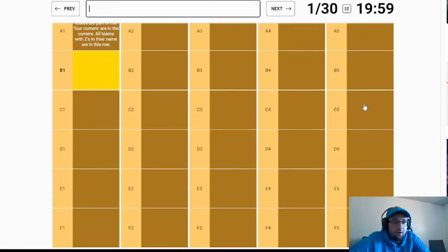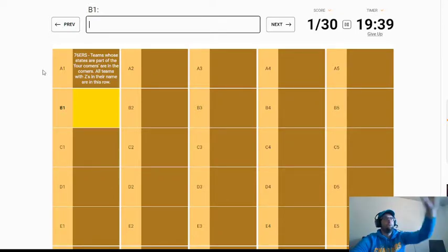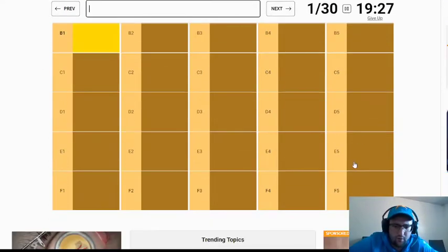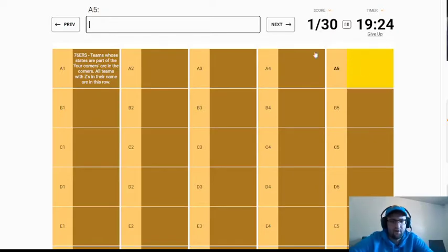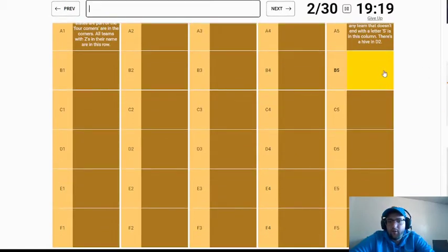All right, Sixers, A1. Teams whose states are part of the four corners are in the corners. All teams with Z's in their names are in this row. So the four corners are Utah, Colorado, Arizona, and New Mexico would be the fourth one. Regardless, there's three teams there, and there's three corners. One of those has a Z in their name, the Jazz. Any team that doesn't end with a letter S is in this column.